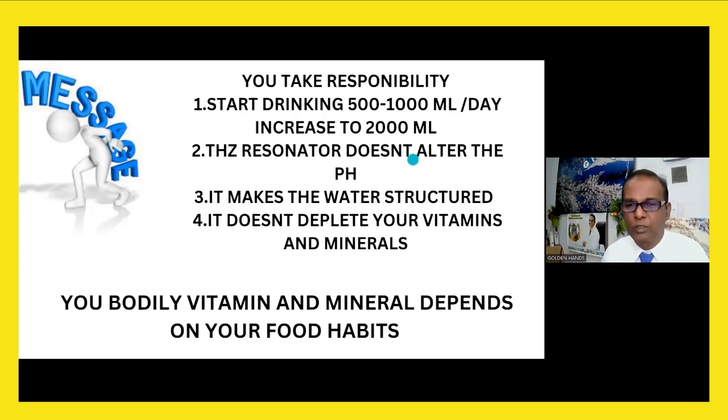So what you need to do is start drinking by half a liter of water in the initial stages. And such of those who are already having some kidney issues, better be careful. You have to drink 50% of the normal water, 50% of the terahertz resonated water, mix it and drink. But such of those you don't have any problem, you can start with 500 ml. The remaining, whatever 1.5 to 2 liters of water should be the normal water.